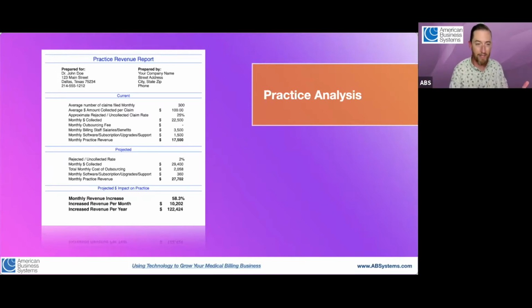Another part of it is a lot of times the doctors have overworked and undertrained staff that don't really know. They either don't know what they're doing, or they know what they're doing, but they have 100 other things they have to do every day. And it's just really, really hard for them to stay on top of filing the claims in a timely manner, making sure that they're done right the first time and following up on them properly.